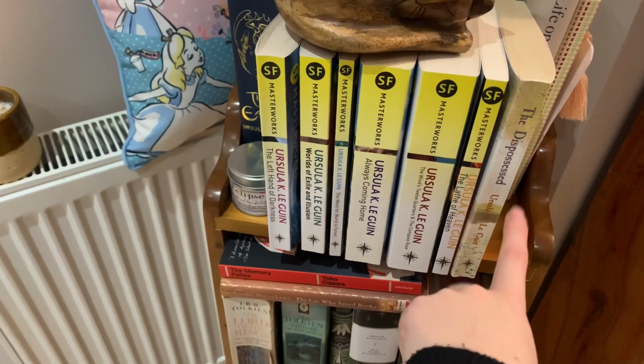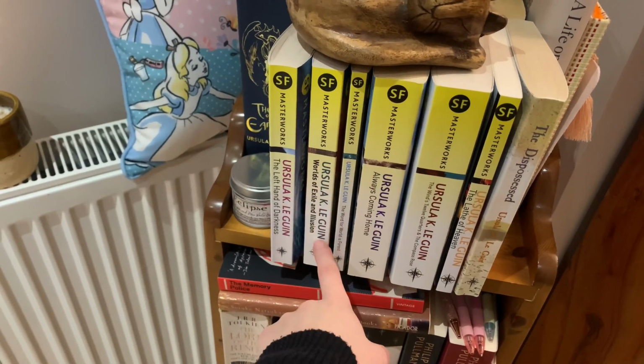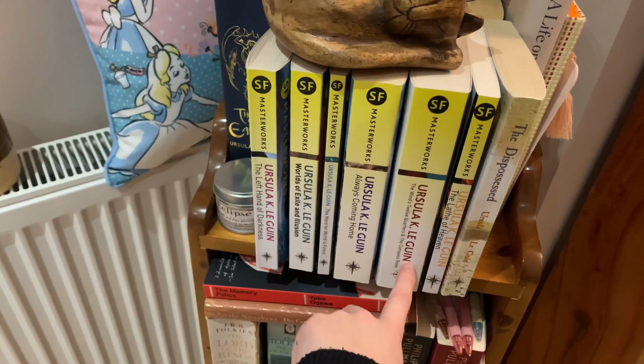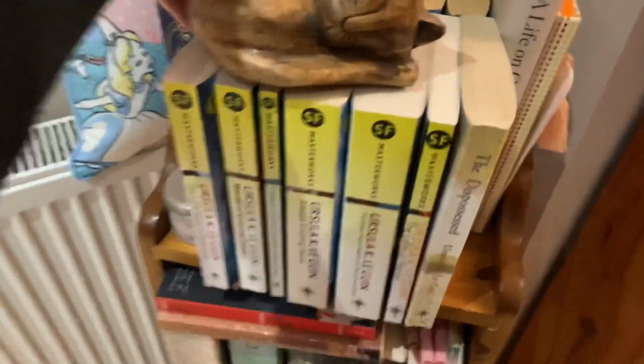I've read The Lathe of Heaven and The Dispossessed, so I still need to read The Wind's Twelve Quarters and The Compass Rose, Always Coming Home, and Worlds of Exile and Illusion. This is three books, I believe, and I think this is like short stories. I'm not sure. But I know I want to read them, and I'll probably be reading them this year, and then I'll show you what's behind.